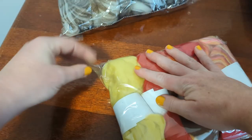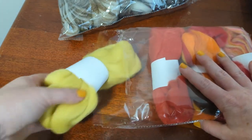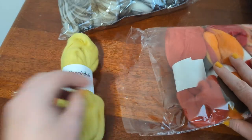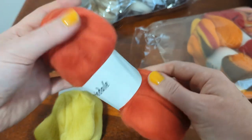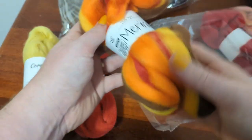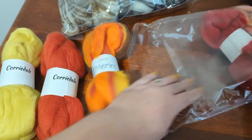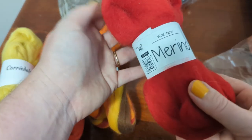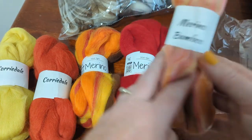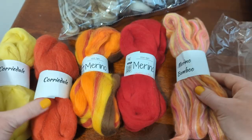So this first pack here has the dyed fiber in it. And you can hear it comes in the crinkly plastic, which kept it nice and protected in the mail. We've got a couple of Corriedale, and the colors here are just fantastic. Merino, which is one of my favorites. Another merino. And a merino blend with bamboo, which is completely new to me.